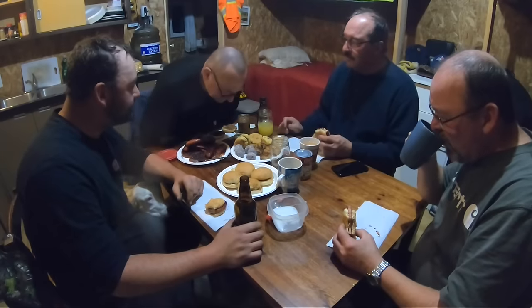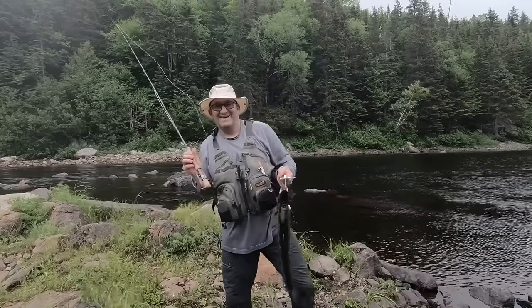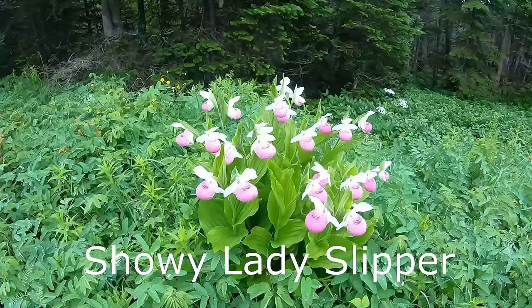You ever heard of long seal? If you ever comes up here, Bob. Well, I see some what's called showy lady slippers. Really pretty plant.